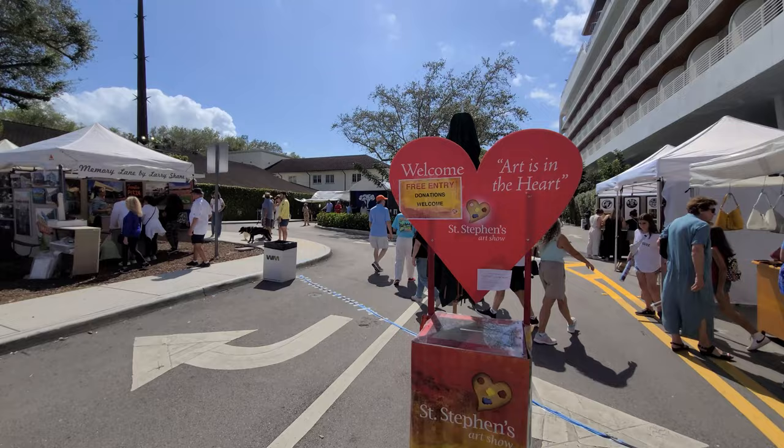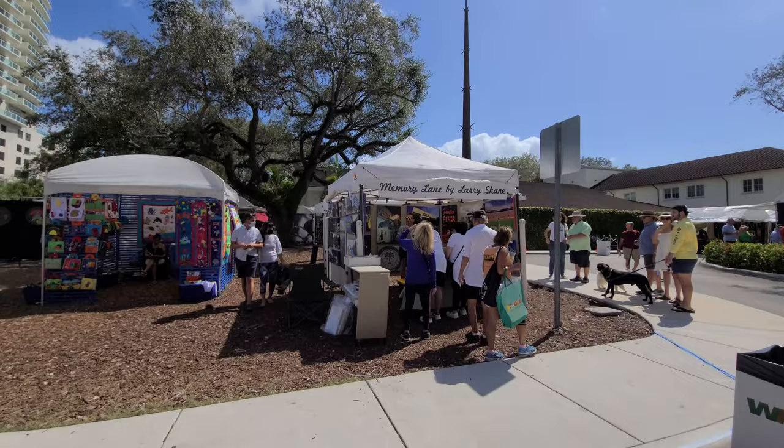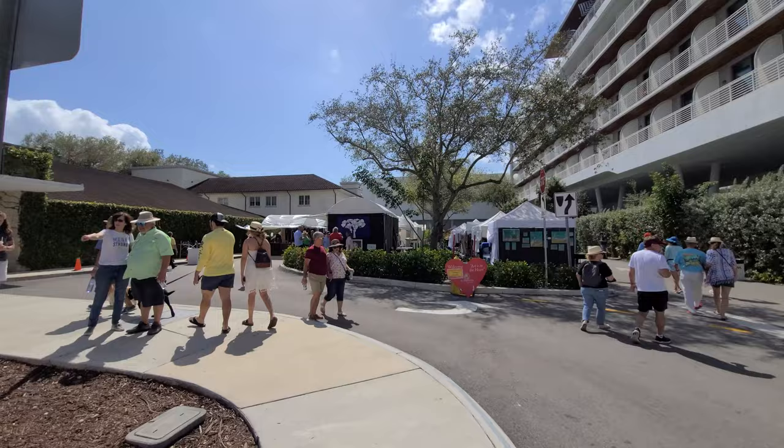No admission, they just ask for a donation if you'd like. There's food here, there's just plenty of things. There's that awesome tea room. And I'm not gonna go through this right now because I wanna just make sure I cover everything else at the Coconut Grove Arts Festival.